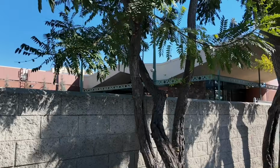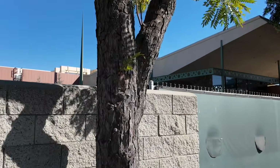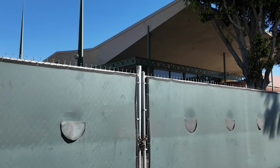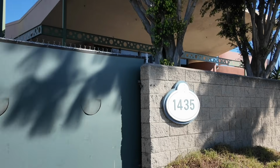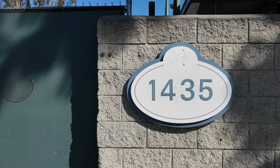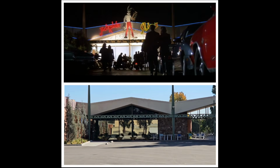Now, if you walk around to the side of the building, you can get a little bit closer, but you don't ever get this angle in the movie. But I wanted to show this because if you come onto the side of the building, you'll find the address, and the address looks like a Disneyland name tag. But yeah, right here on the other side of this wall, that's Jackrabbit Slim's. Again, at least the exteriors of Jackrabbit Slim's.